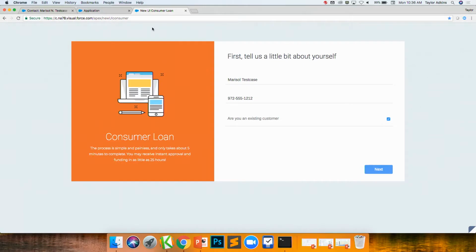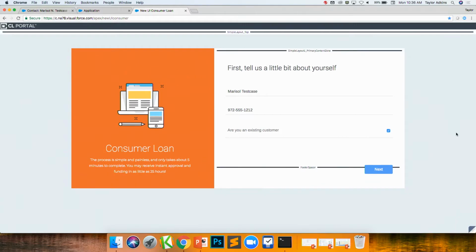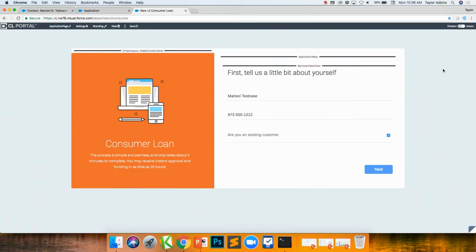So now, would you believe me if I told you it was possible to provide a revolutionary online borrower experience without a huge technology or development spend, or without an army of engineers? To show you how this is possible, I'm going to play the role of a borrower applying for a personal loan. This loan application that you see here was built using Cloud Lending Solutions' declarative design interface, which enables financial institutions to build modern and intuitive borrower experiences without writing any code.